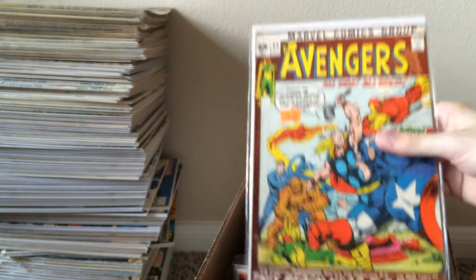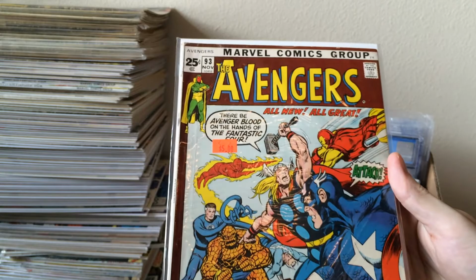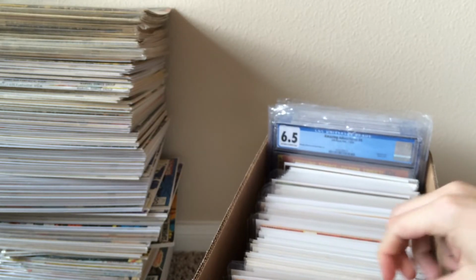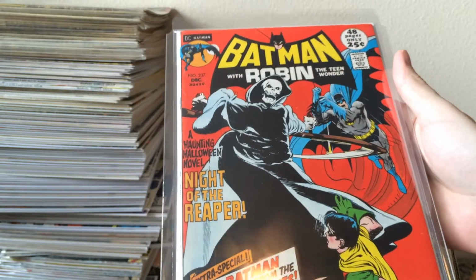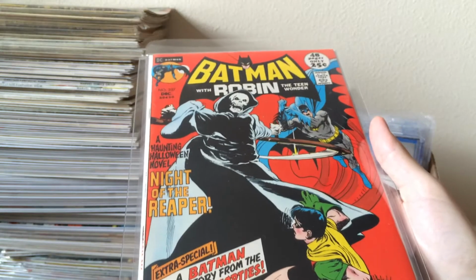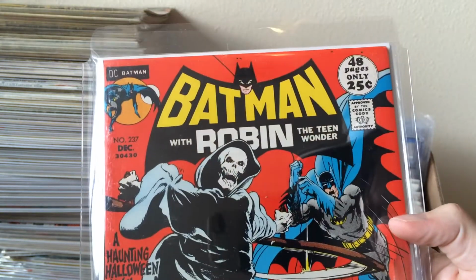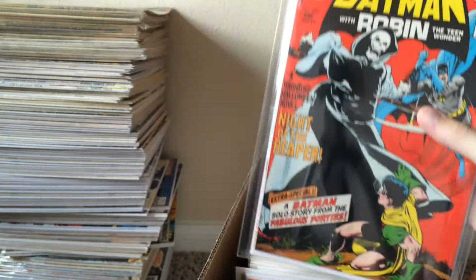Next we have only one Avengers in this box, number 93, the giant size issue. I think this might be the start of the Kree-Skrull War. Then we have a very nice copy of Batman 237. I forgot what reappearance or what's significant about this issue. Maybe a Two-Face appearance or a new something like that. But stunning red colors on this book, very high grade.